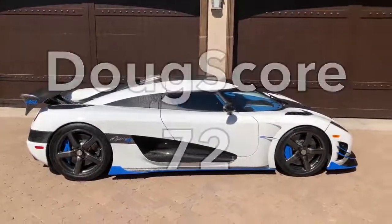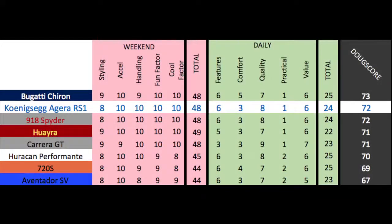This places it just ahead of the Pagani Huayra, but just behind the Chiron, which makes sense. The Chiron is more usable, but it's less special. The Agera RS1 is truly one of the most jaw-droppingly amazing cars of our time.